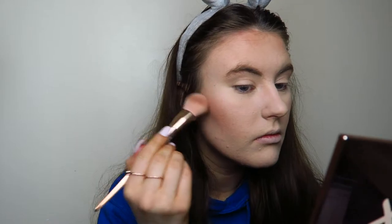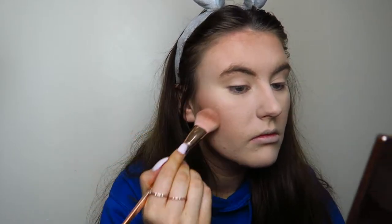Now for blusher. This is a blusher I've had for years. I'm obsessed with it. Honestly, it's the perfect peachy blush shade. And yeah, I picked this up from Amazon for like £1, a good few years ago.